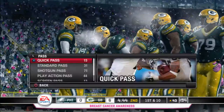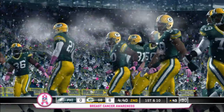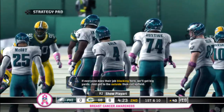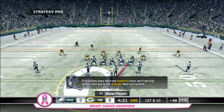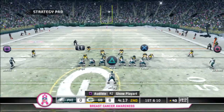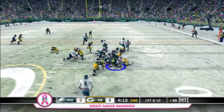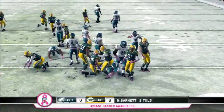Oh, yeah, baby. All day, all day. All right, if everybody does their job blocking here, we'll get big yards. Just get to the outside, then cut up field. He'll be brought down behind the line of scrimmage.